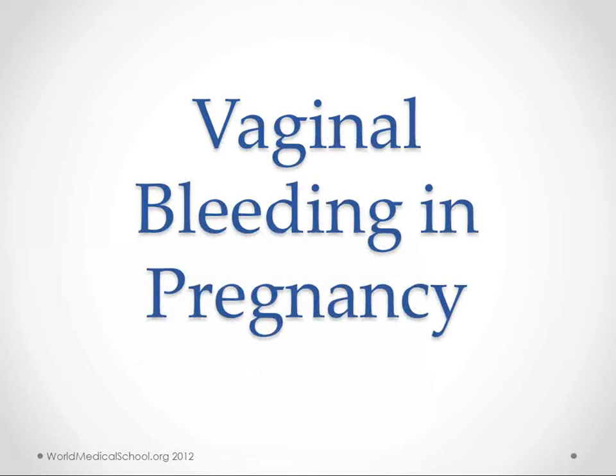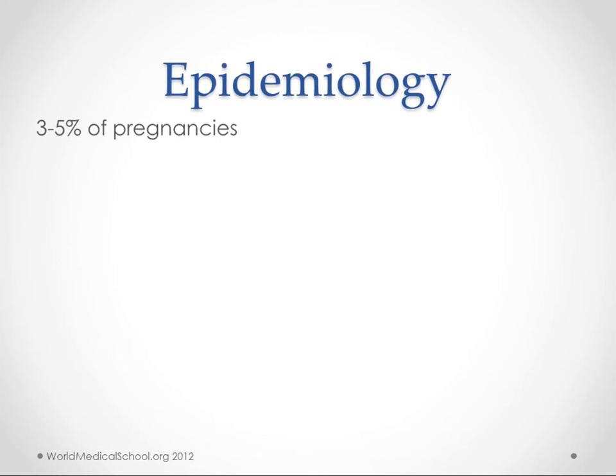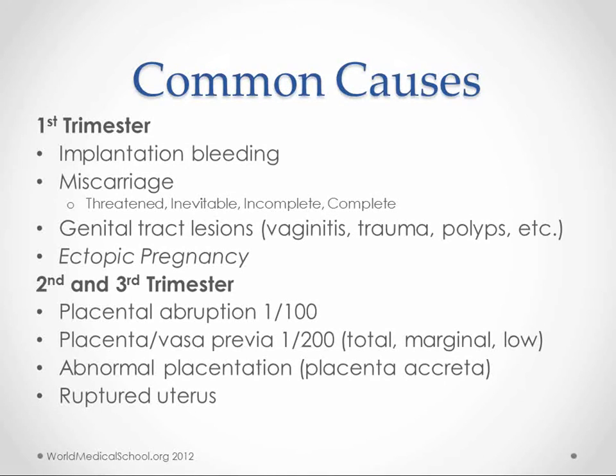We're going to talk about vaginal bleeding during pregnancy. This happens fairly commonly, but it's pretty distressing to a pregnant mother, of course, because of the implications of a possible abortion, which we'll talk about in a second. Among the most common causes of bleeding in the first trimester include implantation bleeding, which you usually see around the time of the missed period, which is theorized to be associated with the implantation of the embryo.